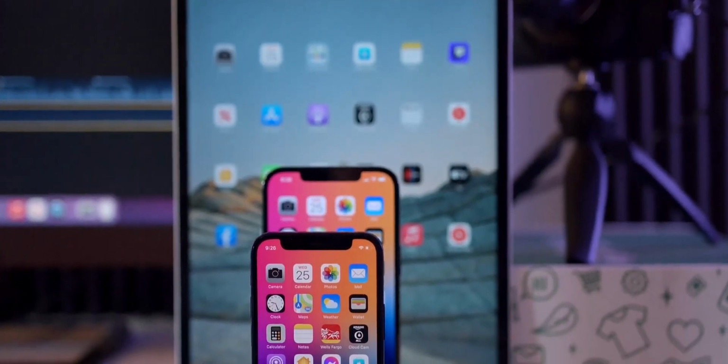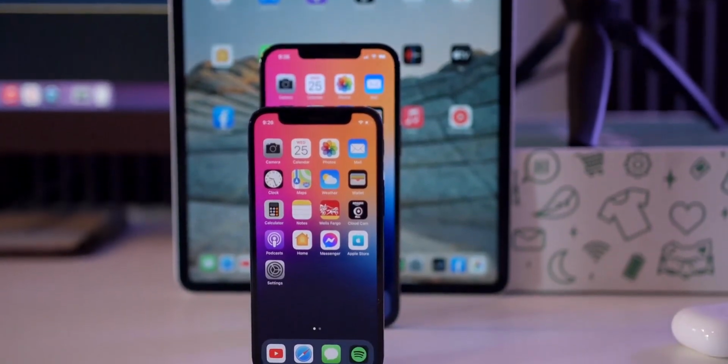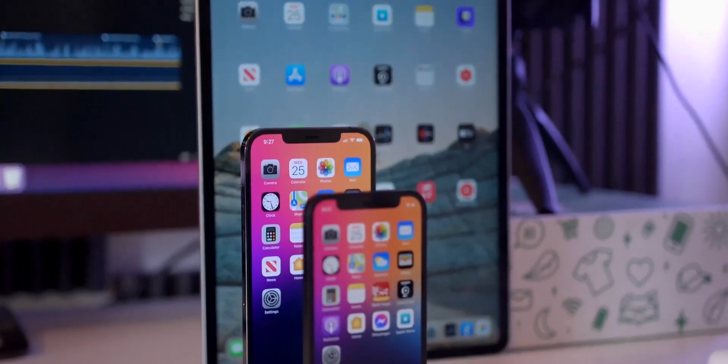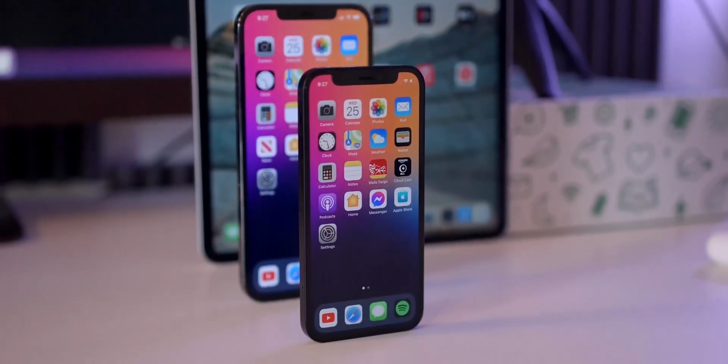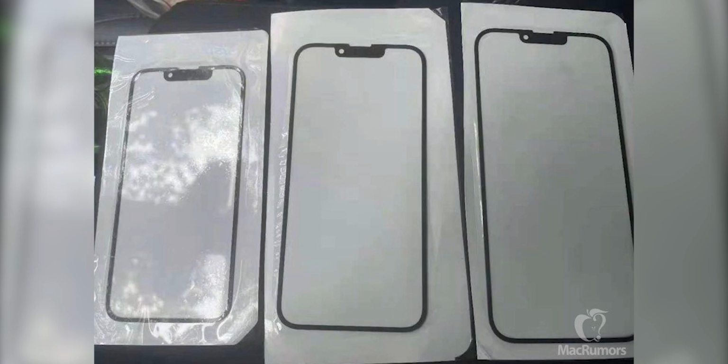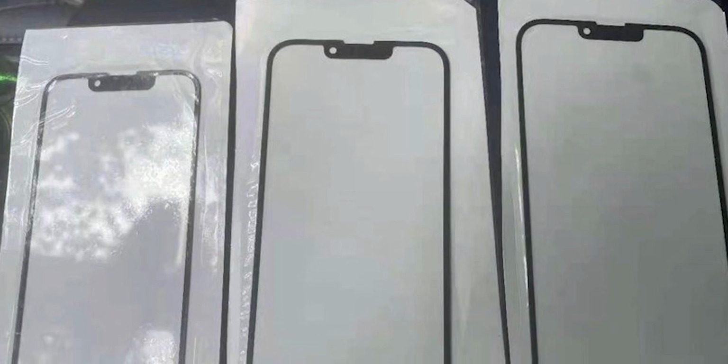So with the iPhone 13, Apple is finally expected to reduce the size of the notch that has remained the same for 4 years at this point. And we have an alleged leak today which shows it's indeed happening. Here's the photo of the front glass of all the iPhone 13 lineup obtained by Mac Rumors. As you can see, Apple has shifted the location of the earpiece up into the top bezel and was able to reduce the size of the notch.